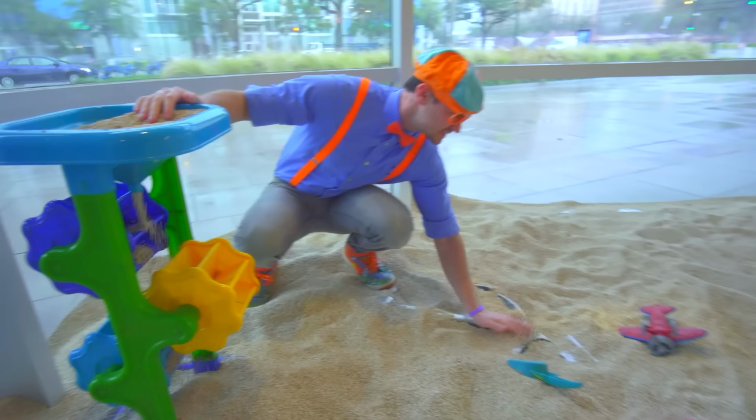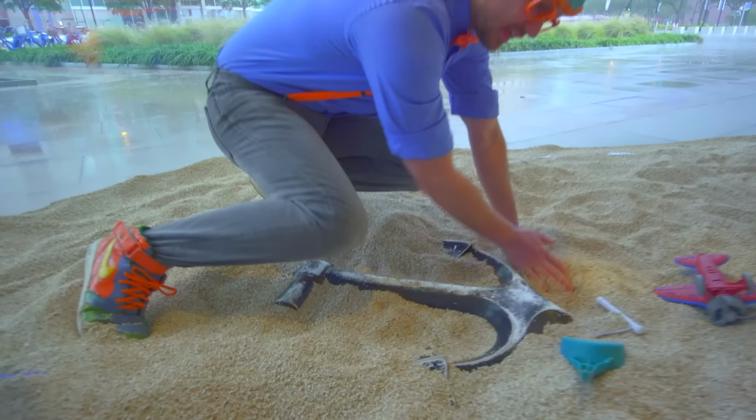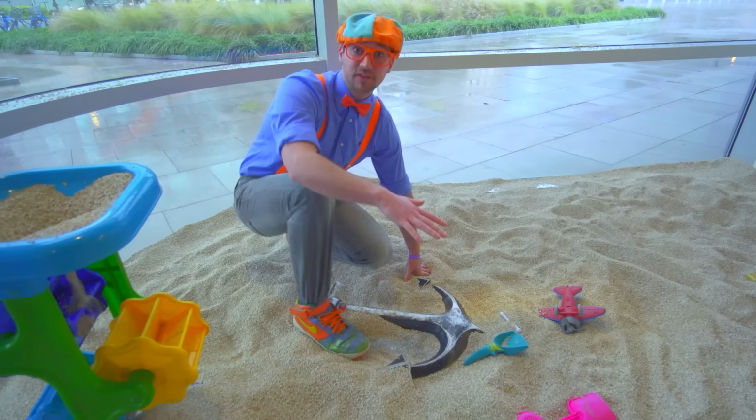It's like an anchor right here. Look. You gotta dig it up like it's treasure. Whoa. Like an anchor that connects to the boat. And then you throw it off the board of the boat. And then it lands in the bottom of the ocean and keeps the boat stable and in one place in the middle of the ocean.